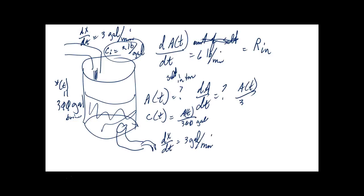At any time t, the rate out is also 3 gallons per minute, and the concentration coming out is the same, A of t per 300, in pounds per gallon. C of t is also what's coming out of the tank. So this will be A of t over 100, in pounds per minute. That's the rate at which it's leaving. So that's the rate out.